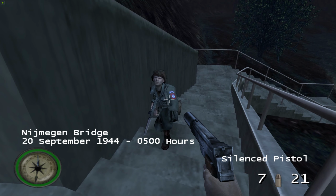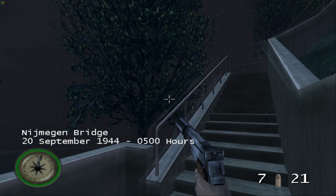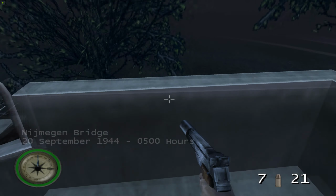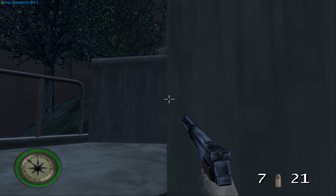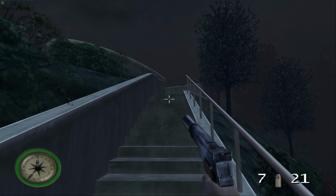Jimmy, we've got good reason to believe Nijmegen Bridge is rigged to blow. And seeing as you've got no choice but to cross her tonight, how about you go ahead and disarm a few of those detonators for your new pal Tarver, huh?